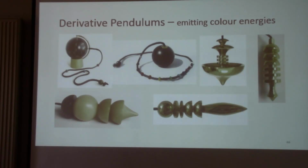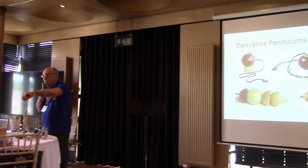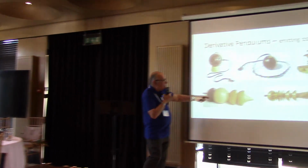Bearing in mind you're dealing with intention, of course, if something needs yellow and you hang it over yellow, if it doesn't do anything, fine, but if it starts to swing round, that person, that body needs that energy. That's the Eye of Ra, which I've spoken about.